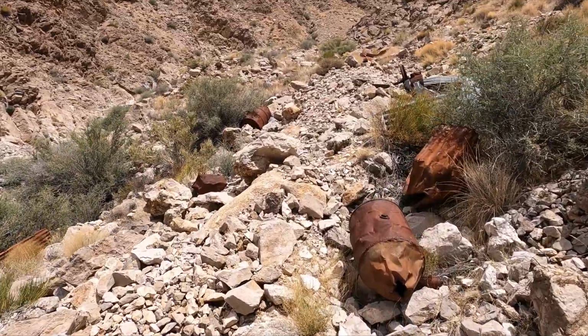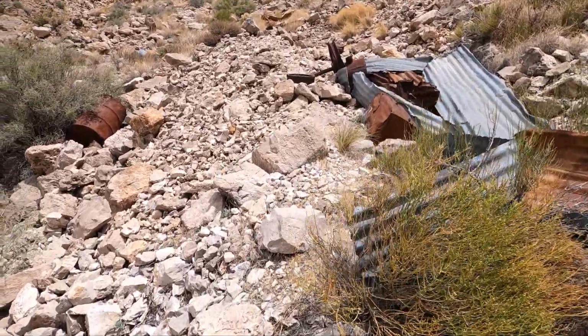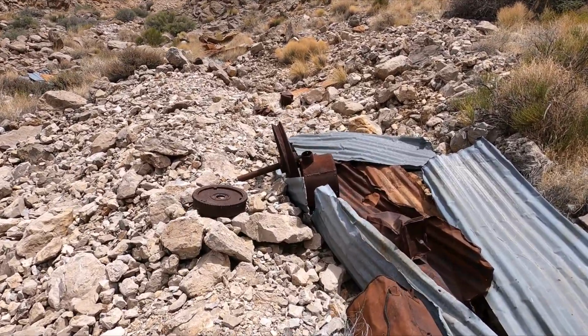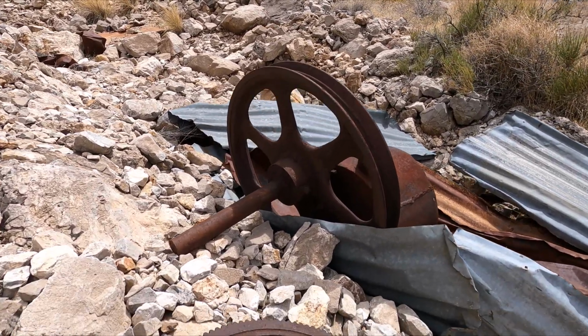This place is just loaded. It has so many artifacts. As you can see, just metal scattered all over. Oh wow, we got yet another wheel. What is that, the third one? No, that's a fourth one. Yeah, there's another wheel.